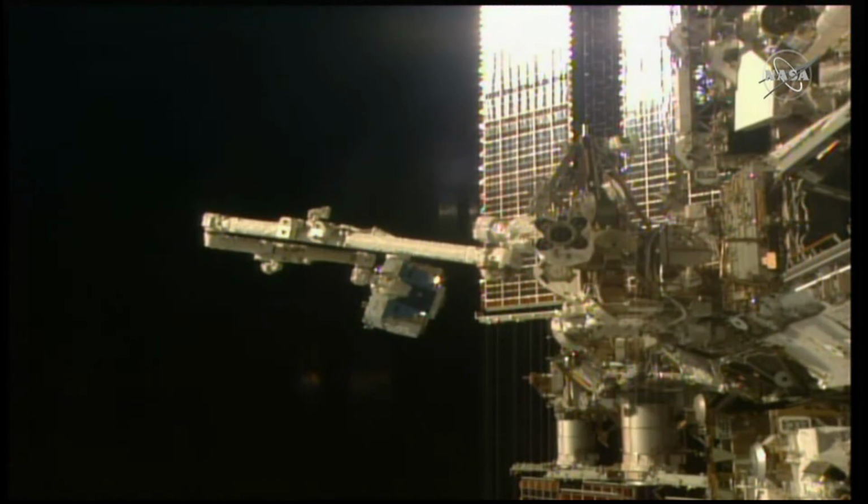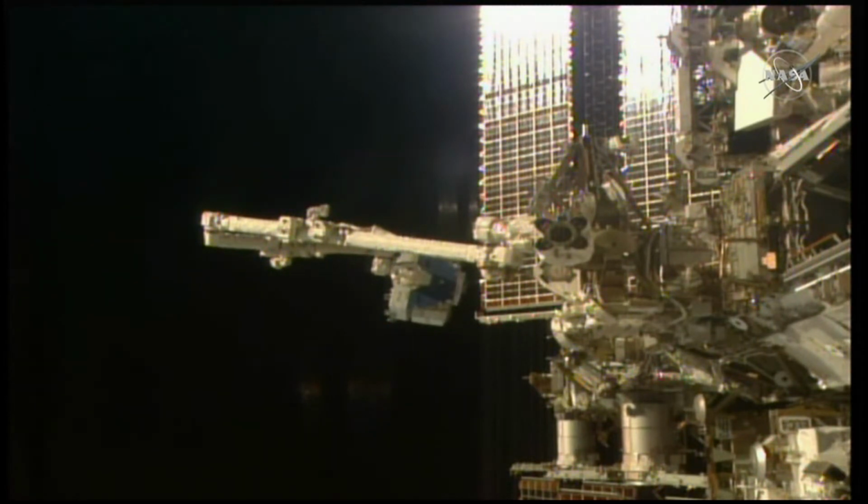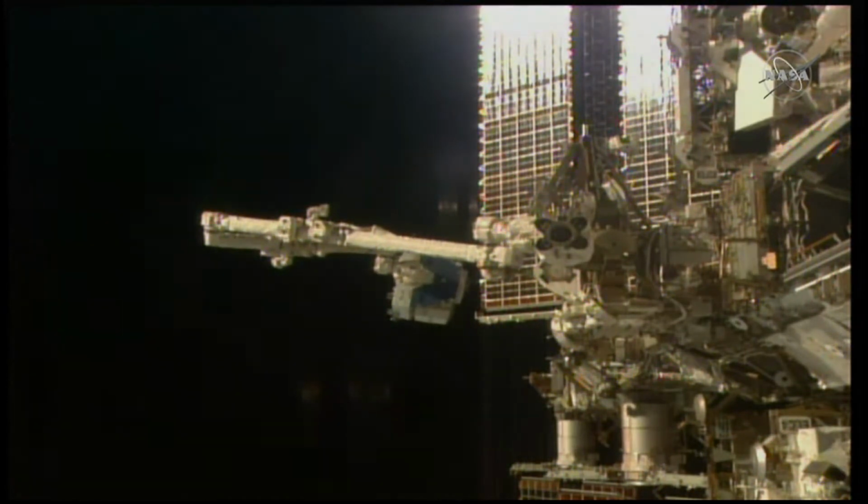This is a look at the work site where Cassidy and Behnken will be spending at least the first half of today's spacewalk, out at the far end of the station's starboard truss near those solar arrays. The batteries that they are swapping out are the units that will store the power that the solar arrays provide.